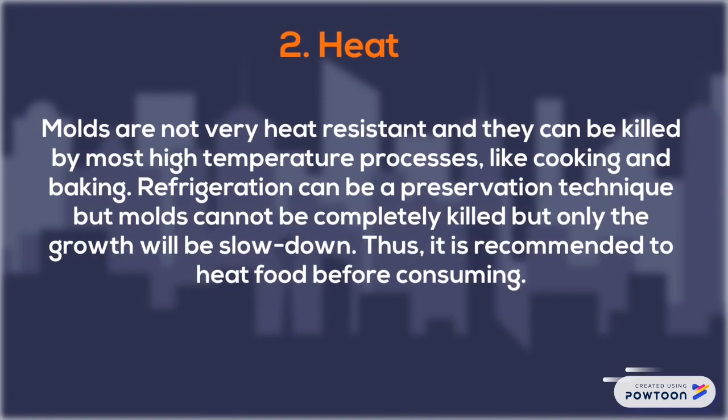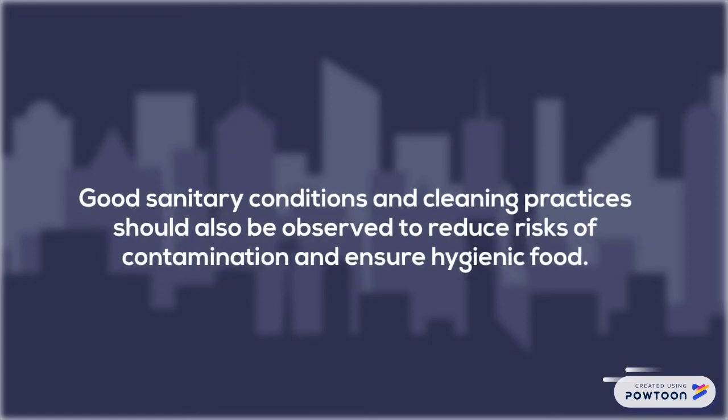Molds are not very heat resistant and they can be killed by most high-temperature processes like cooking and baking. Refrigeration can be a preservation technique, but molds cannot be completely killed, only their growth will be slowed down. Thus, it is recommended to heat food before consuming. Good sanitary conditions and cleaning practices should also be observed to reduce the risk of contamination and ensure hygienic food.